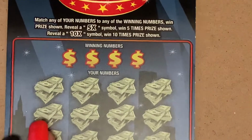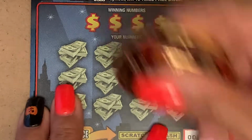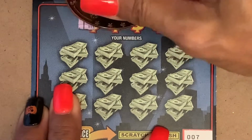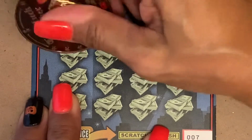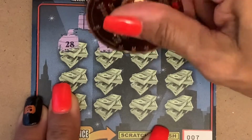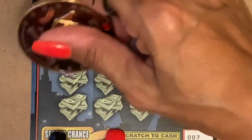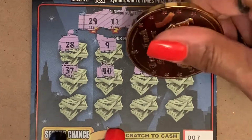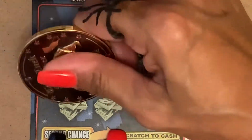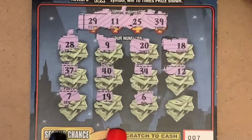And then I have a $3 million fortune with the revealing of those Florida cash bingo. 29, wish me luck. 11, 25, and a 39. 28, 1 off. 9, 20. 18, 37, 40, 34. 12, 1 off. 7, 19, 6, and a 2. Not a winner.